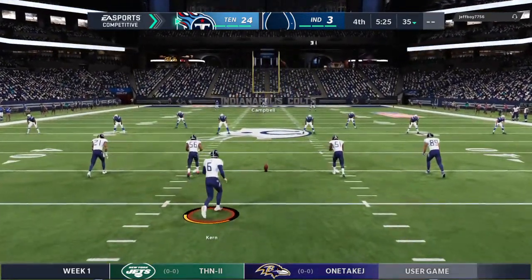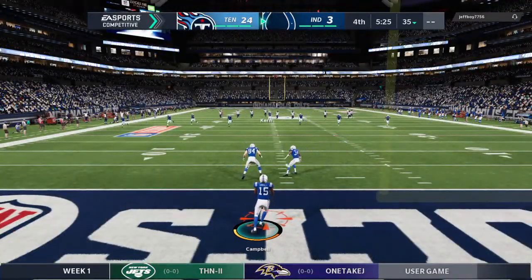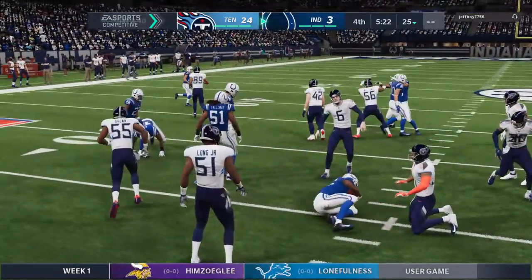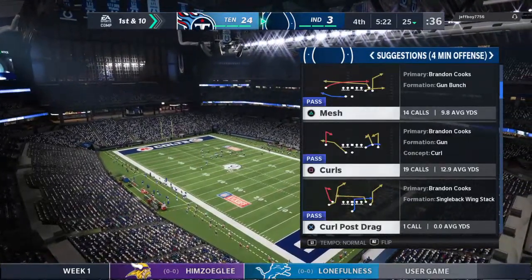Out is the kickoff unit as they run up and send this one away. This will make it into the end zone. And they'll get him down right at the 25-yard line, so the same result had he opted for the touchback. 25-yard line.